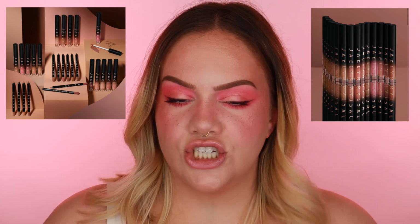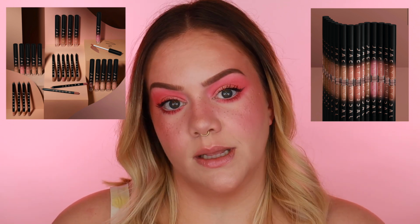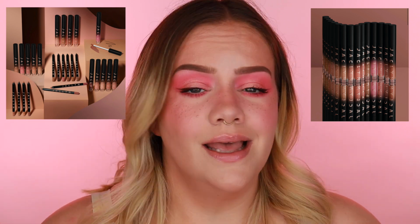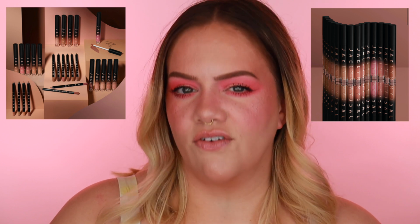This launch has already come and gone, but you know you can expect a relaunch, so we're still going to talk about it. The Poutspoken Liquid Lips. So 15 shades of liquid lipstick, 12 shades of liner. The lipsticks go for $20, the lip liners go for $18, and from what I can tell, they're getting pretty good reviews. I know that there may have been a couple negative here and there, but this is just one of those situations where you need to find out for yourself.